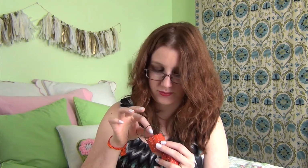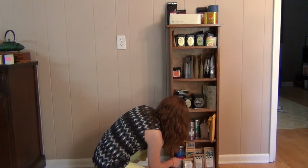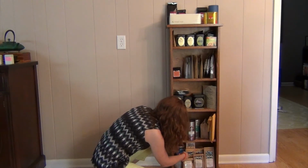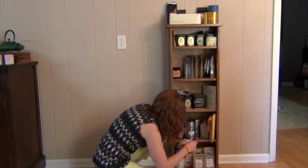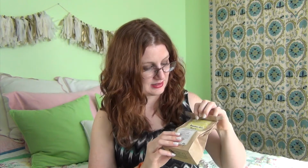Ooh, let's pick a 4th one. I think I'm gonna do 5. Shelf 6, T10. So shelf 6, T10. And that is another Quinton's tea. I gotta unwrap the thing so that you can see the bag.